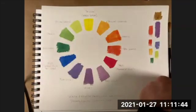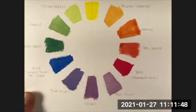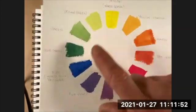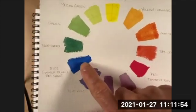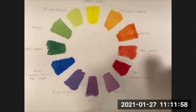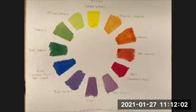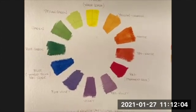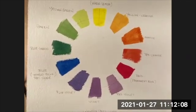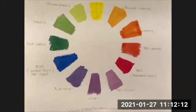And the reason they're suggested is because those are the ones that are going to give us the clean secondary mixes. Our Winsor lemon, our Winsor blue red shade, which is a phthalocyanine, and our permanent rose all fall more on the transparent side of the scale. A lot of times with watercolor, people think everything's transparent, but not so. We're going to look at some colors that are not transparent today, but those all are, and they really help make for your cleaner secondary mixes.